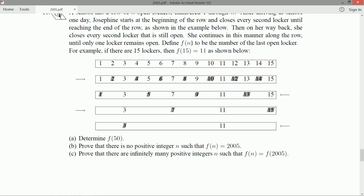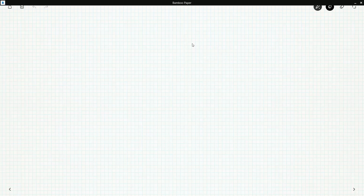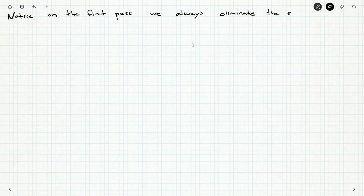So, determine f of 50. Well, only one thing to do, and that's go to the notebook and start crossing some things out. Let's just say something quickly. Notice on the first pass, we always eliminate, well, not eliminate, we should probably say close, the even lockers. So this is actually a proof that you could never have f of n be 2006, but they were specifically asking for 2005. I wonder what would happen if you closed every third locker and every second locker and things like that. Anyway, not anything to worry about for right now.